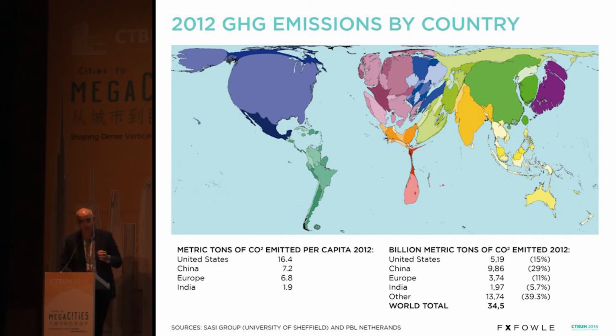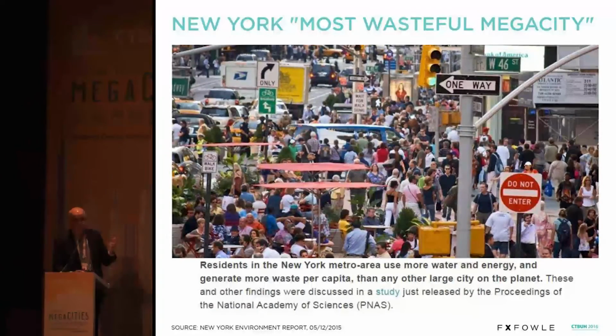This is also interesting. This is a graphic representation of various nations' carbon emissions. People from the U.S. are heavier, and it really shows here. It shows from a population point of view where the carbon emissions are. When you compare that to megacities, it's no surprise that when you drill down into the numbers, New York is actually the most wasteful megacity on a per capita basis. This was from the National Academy of Sciences. So it's really an area we have to address. This is what the problem is.